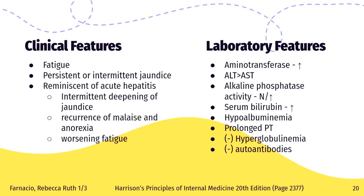Hello, good morning. Okay, so most individuals with chronic hepatitis B do not have any symptoms, and if symptoms do appear, they are similar to the symptoms of acute infection, but they can also be a sign of advanced liver disease. So the most common symptom is fatigue, and they can also experience persistent or intermittent jaundice.